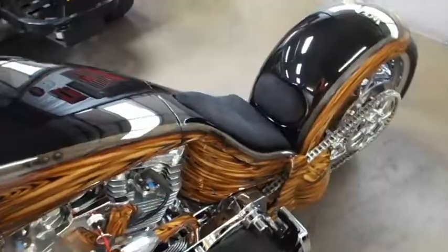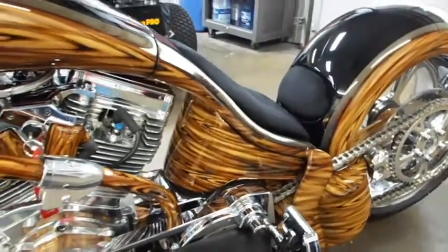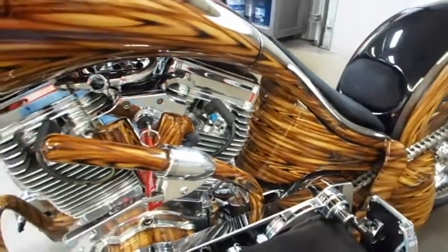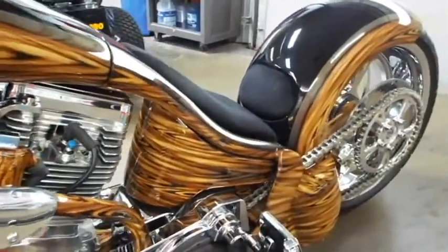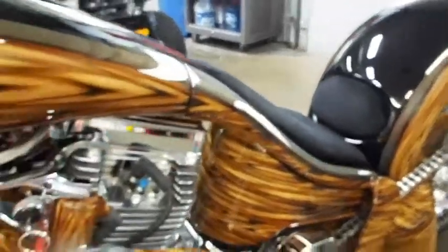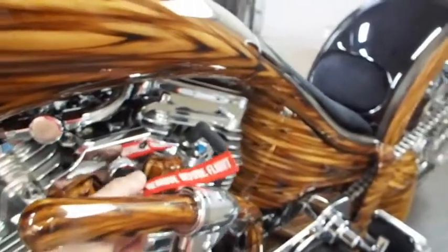First video I made of this bike was the night that we got it running for the first time, but since then we had to pull the flywheel, balance it, weld it, and do a lot of extra things just to make it more functional, rebuild the rear axle, things like that. So compression release valves manual, just like any other custom bike, really. But I mean, it fires right up.